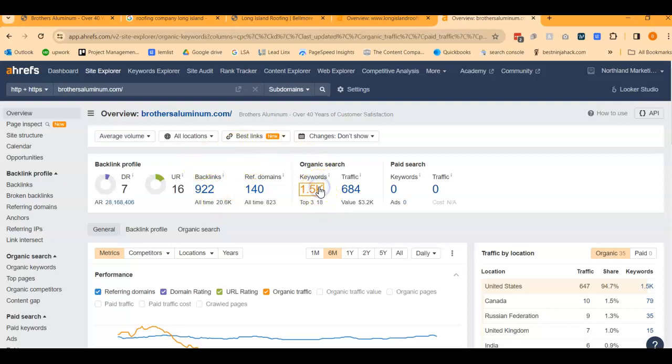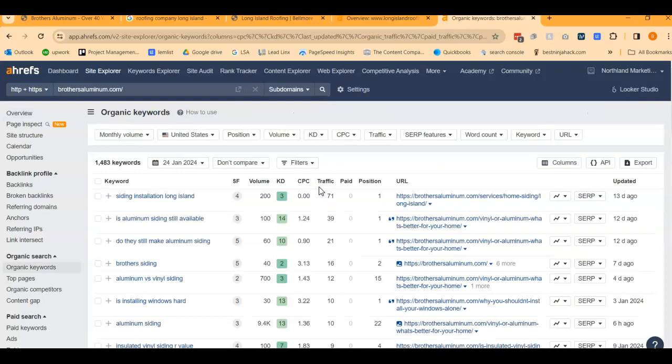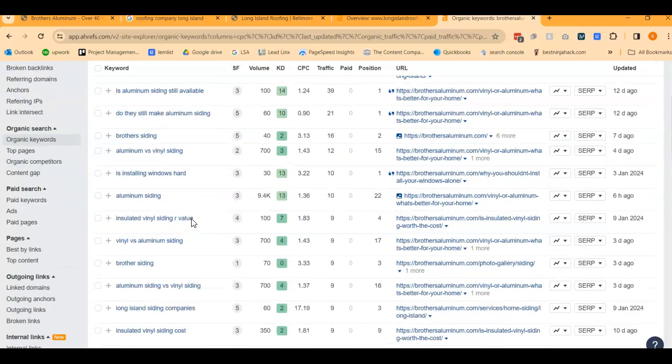Now, if we take a look at your keywords, we've got siding installation Long Island. Okay, that's a great one. Approximately 200 people searching, and it says you're in roughly first place. The positions here are sometimes a little bit off. It's just an estimate because they change all the time. So then we've got some blog types of words, which these are good, but they don't necessarily have a location attached to them. So, you know, someone could be Googling this from anywhere.